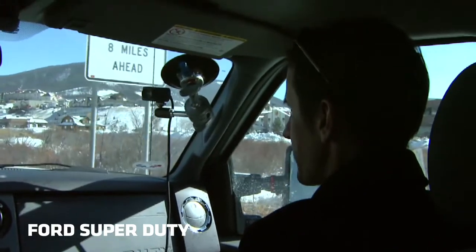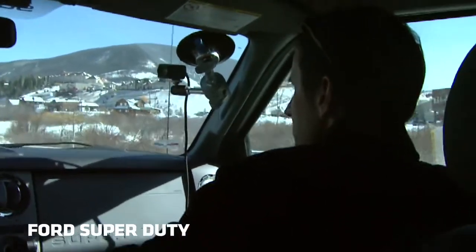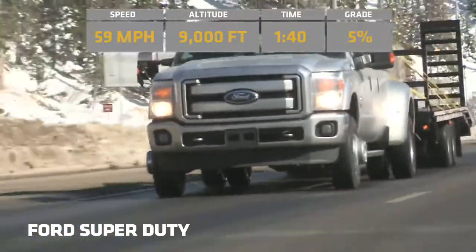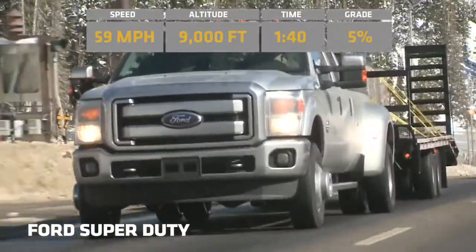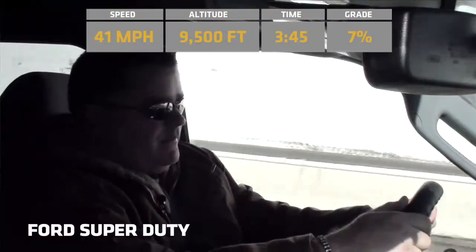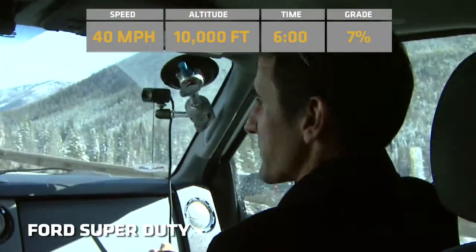It's going. Okay. Wide open throttle. That's traction control. I'm at 41 now. Okay. And of course we've got a very heavy trailer here. It's almost 19,000 pounds.